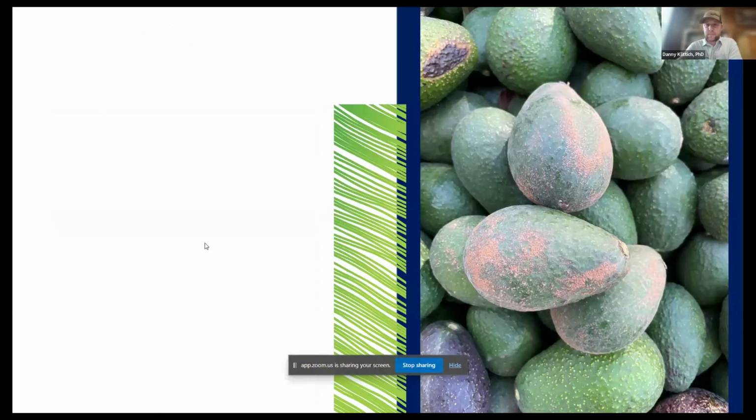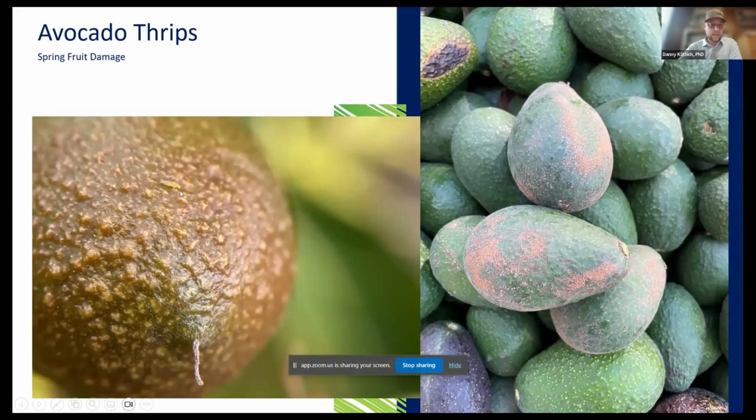Here's some fruit with some damage on it. We have classic sunburn damage in the upper left here, but then we have this russeting on the outside of these avocados. This is avocado thrips spring fruit damage. This is damage that was done at the BB stage, at this stage of the fruit, and they're very tiny. Here's the little avocado thrips right there. He is, or she is, chewing away at the surface, at the epidermis of the fruit. And as that cell continues to grow, you end up with these damaged cells that don't replicate well, and you end up with the damage that we see at harvest. So this is a major pest in California. Most growers have to do something for avocado thrips control.